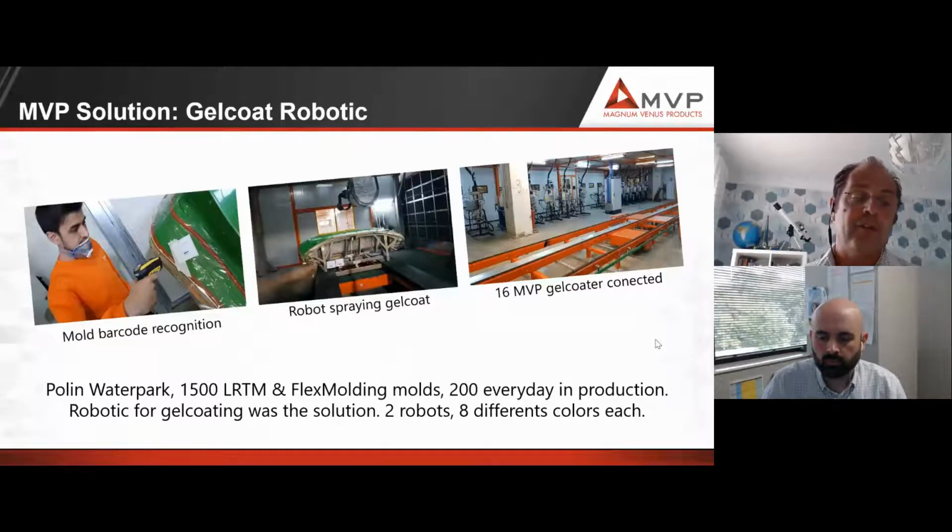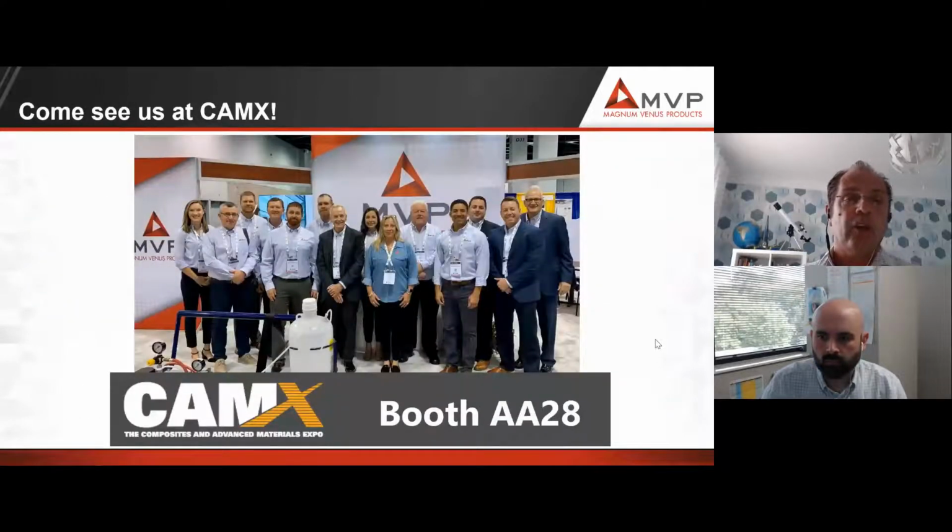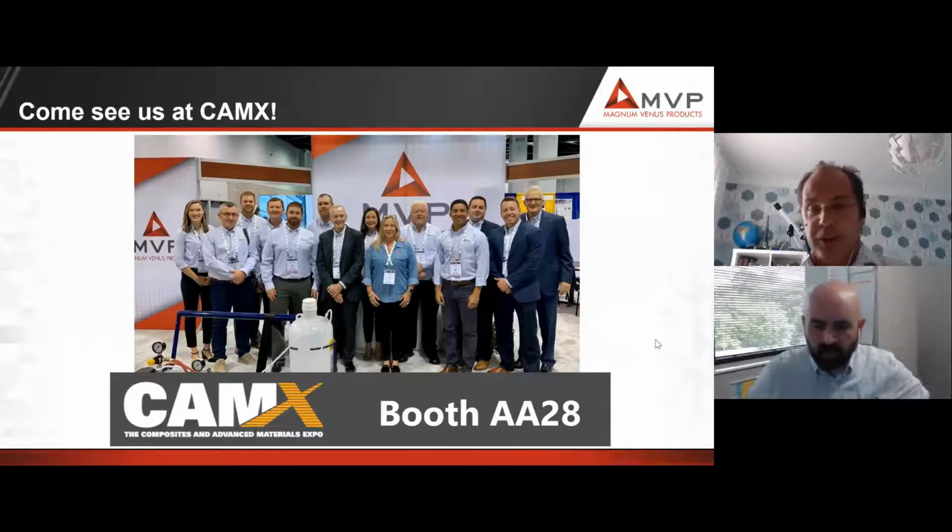So first, they have a mold barcode recognition, then a robot spraying the gel coat, and then 16 MVP gel coaters connected to the robot. The robot can change its color by itself without human help in less than 1 minute. So this is the whole solution that MVP provides. So we will be at CAMX, and we'll be happy to see you there.